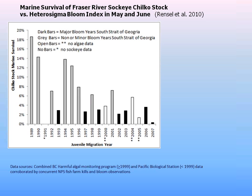So the case study that we published in 2010 was on the marine survival of Fraser River sockeye, and you already heard about Chilko stock, versus a Heterosigma bloom index in May and June, the time of the outmigration of the stock, about 6 weeks. Here we have the Chilko stock.